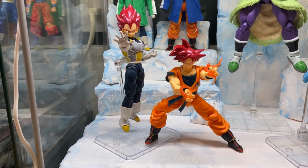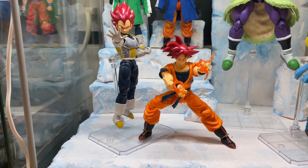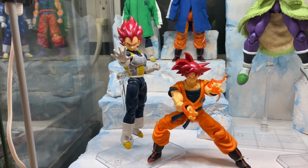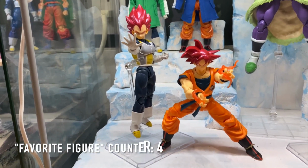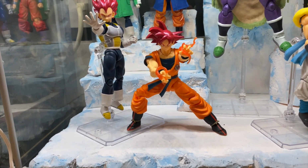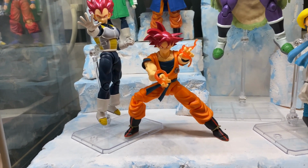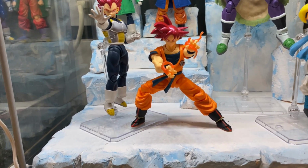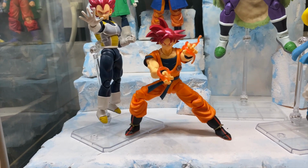So we've got Goku and Vegeta here. We've got these Super Saiyan God versions of both. This is just the Broly movie figure. I know this one's gone up in price a ton. Still one of my favorite figures. Such a clean figure. And then this is actually the Super Saiyan Blue body that I put the Demoniacal Fit Super Saiyan God head pack on top of. So he's a little bit bulkier than I would like him to be, but it works well as a kit bash Super Saiyan God Goku.